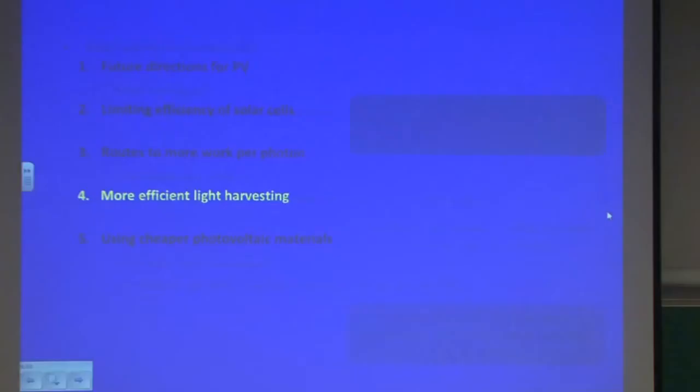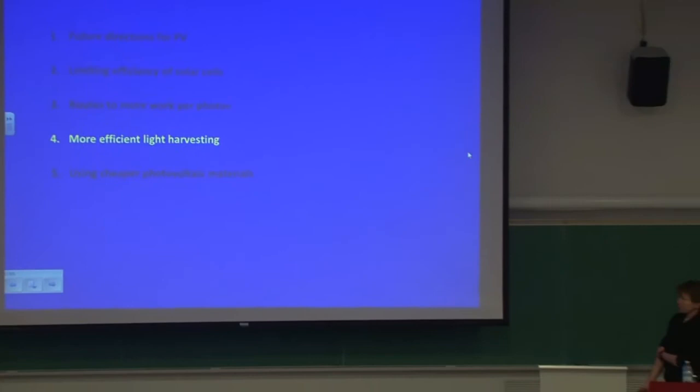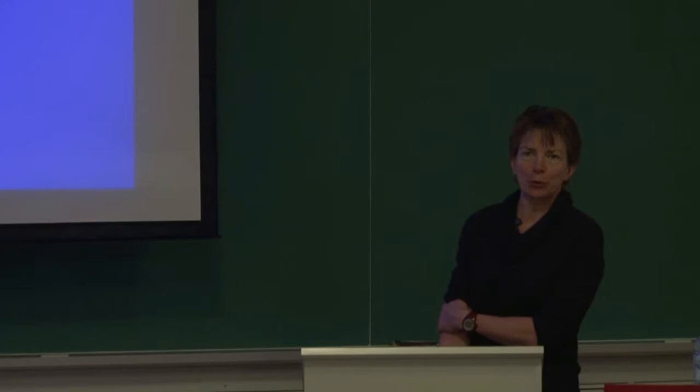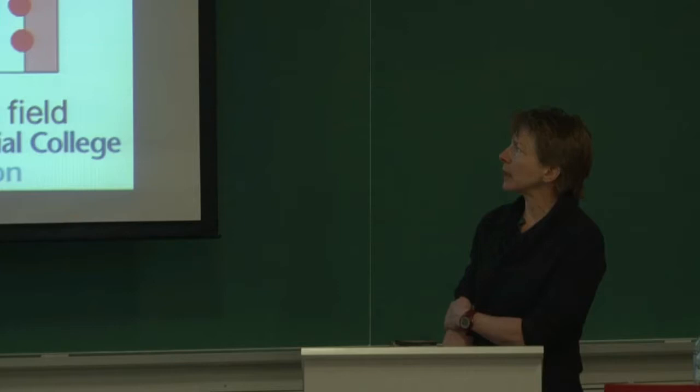So, moving on. That was really all to do with the idea of getting more work per photon. Another approach is to try to get more performance, or more current, out of the photons that you actually have. I'll try to summarize some of the different approaches here, but concentration we'll talk about.